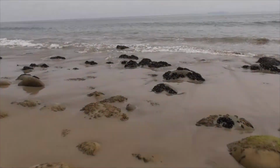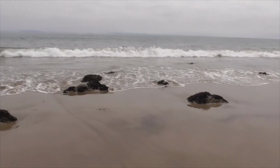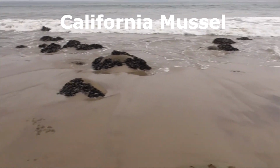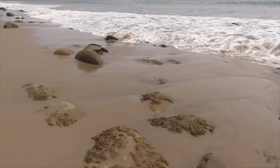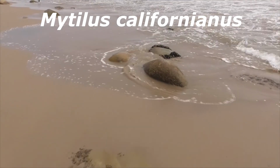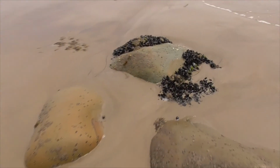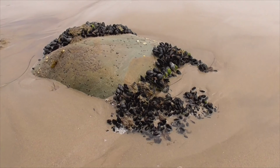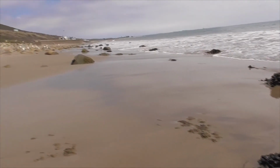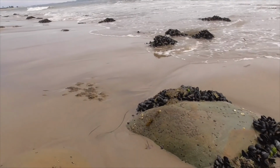He loves to grow out here on the coast, but I want to show you something up here. So up here, all these guys, these are all mussels. They're California mussels. Not like Arnold Schwarzenegger mussels, but mussels, M-U-S-S-E-L-S. It's Mytilus californianus. Alright? Anyway, they grow up and down all the coastline at low tide. You get them all exposed here, and the seagulls love to pick them off and eat them.